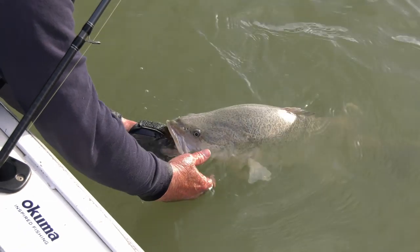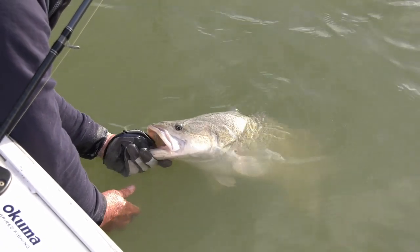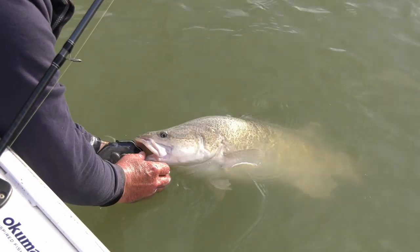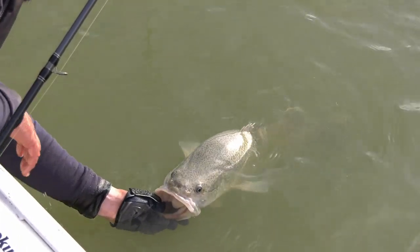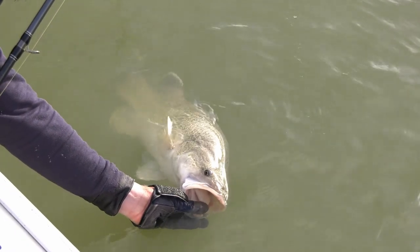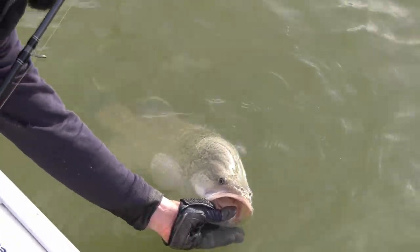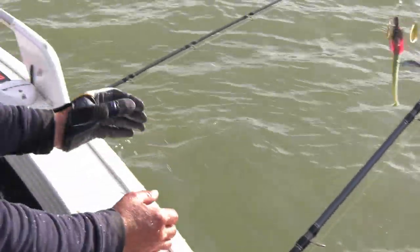Don't often get to spend much time with these fish. I do way more casting than I get to do admiring. How awesome is that? Just glinting in the morning sun. All right, we'll send him on his way. Thanks, dude. Thanks for eating my lure. That was super cool. He splashed me right in the face.